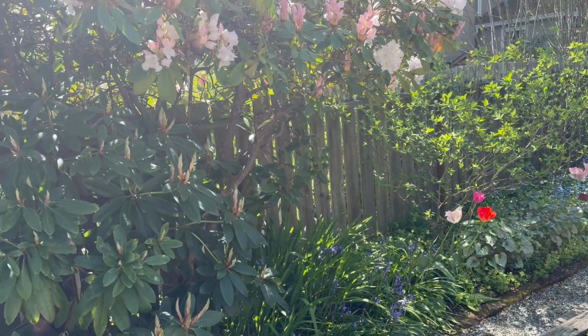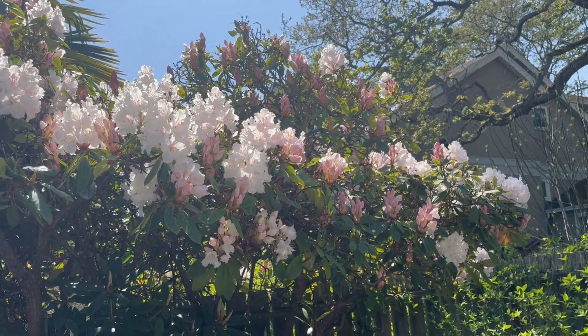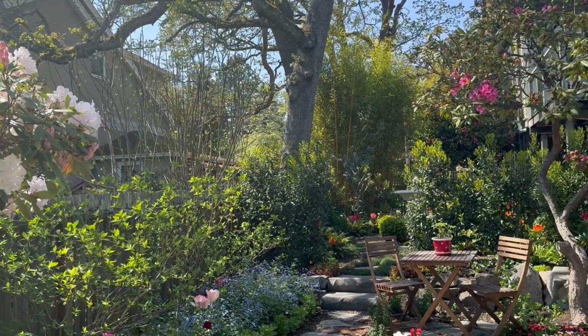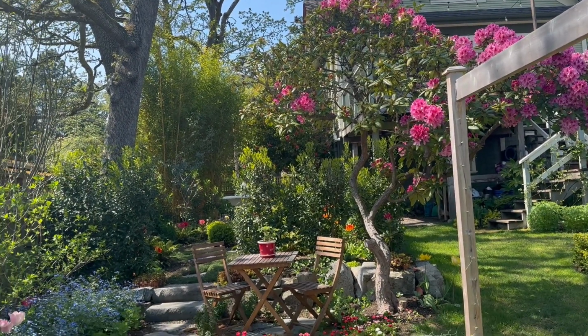And I should show you this gorgeous rhododendron. We have 3 big rhododendrons in our backyard. This one blooms a lovely sort of frilly white and pink. And over here, this one as well is a really bright pink.